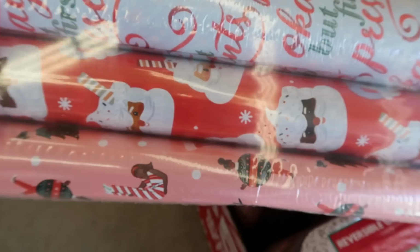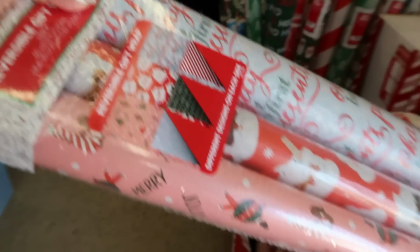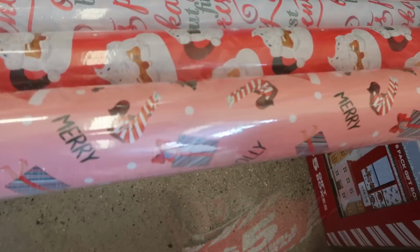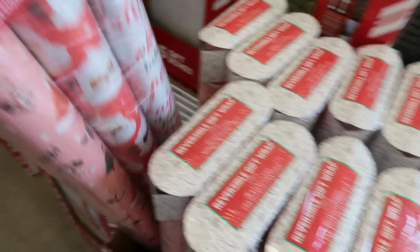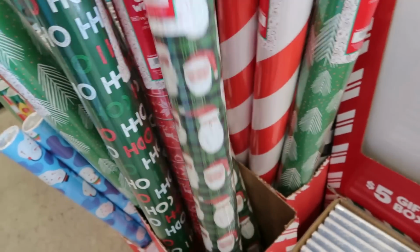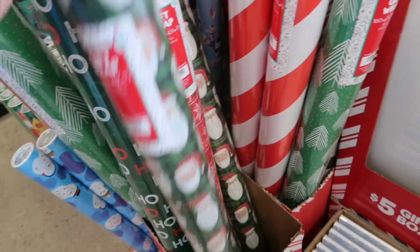You've got Santa with the different shades of brown. I was like, look at this. And these are some nice big rolls for $5. So I thought that was a good deal. There was another roll right here. Look at her with her legs up with her red and white striped outfit. So cute, gift wrap right now. There were some other bigger rolls right here. There's some more Santas right there.